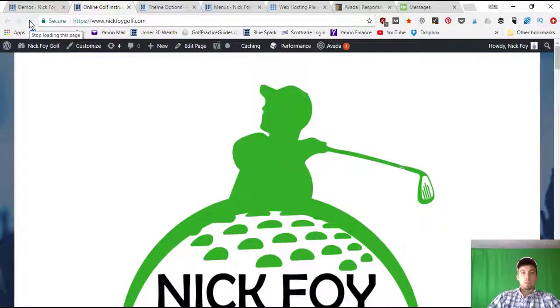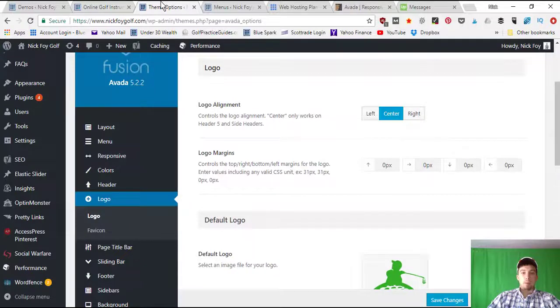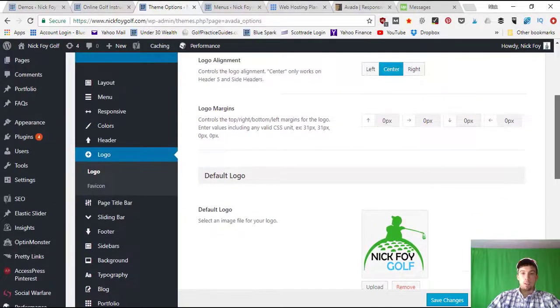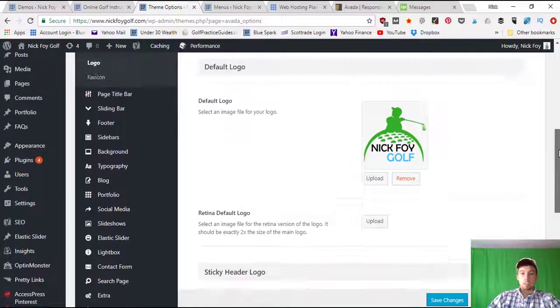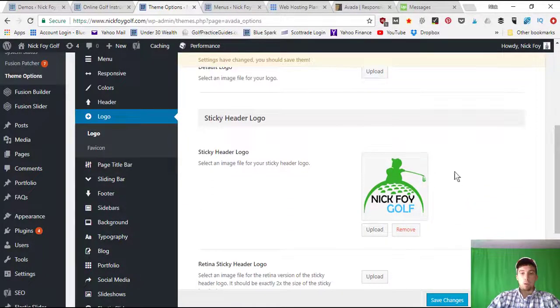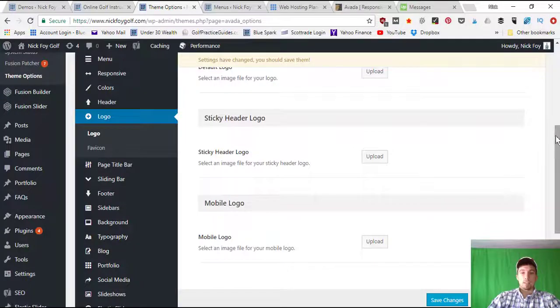All right, so here's what the page looked like when I refreshed it. Now the logo is absolutely massive, so that's a problem. What we're going to need to do is come back in here. It looks like we're going to have to resize the logo to the right size and then upload it into my media library. But I think once you upload the logo into your media library, we can just go to the edit settings button and it's going to let me change the settings for that logo.